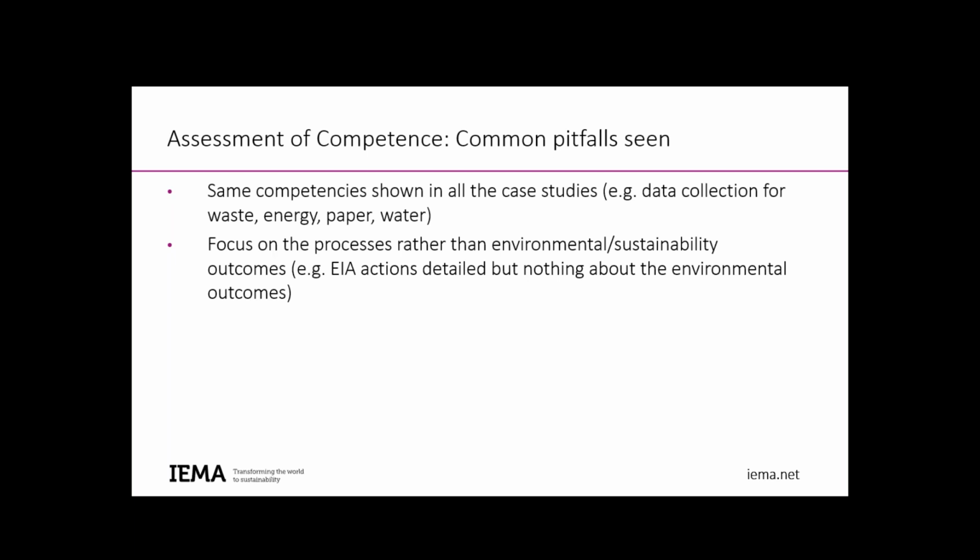Make sure you don't just focus on the processes. A common pitfall we see is that someone focuses just on the processes, but then forgets about what actually happened, what were the environmental outcomes? Especially in EIA, you talk about the actions, but actually what came out of it, what mitigating actions were there to protect the environment, to protect and enhance sustainability.